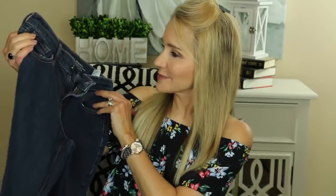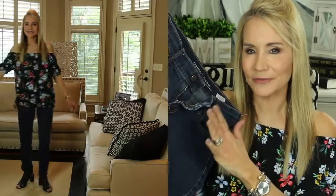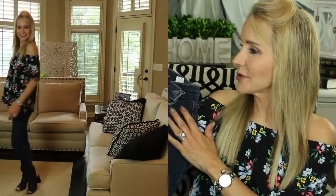I started buying Old Navy jeans about 4 years ago when I met her, and I have never looked back. I absolutely love them. And I'm going to give you a little Old Navy fashion show, starting with this pair of jeans. This was probably the first pair that I bought 3 or 4 years ago, and I have several of these in my closet at all times.